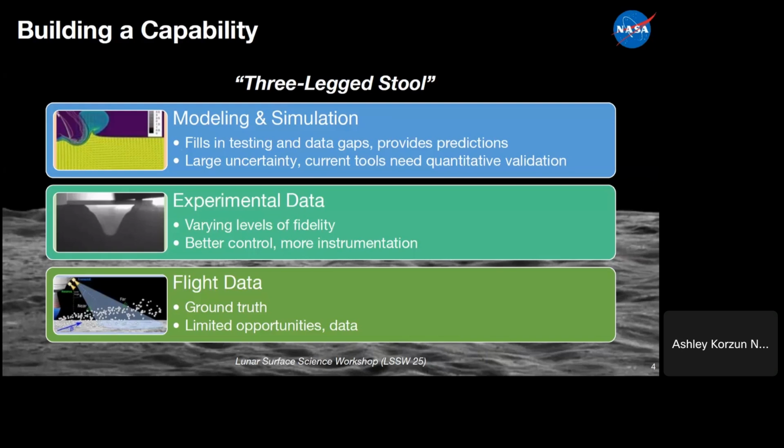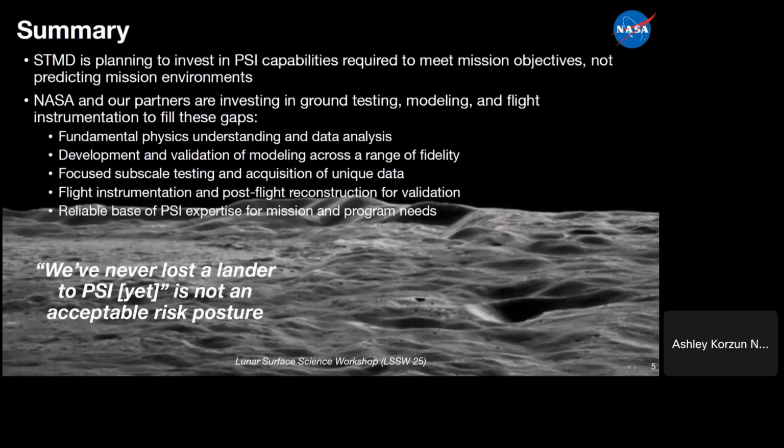Let's go to the last chart I have here. So just in summary, all of this is proposed. It is in work. We're definitely in a formulation phase. We're trying to get roadmaps updated, define where we want to go from here. But NASA's Space Technology Mission Directorate is planning to reinvest in Plume-Surface interaction capabilities. This is huge for us.